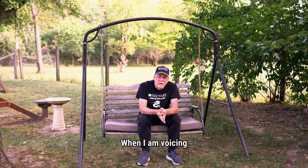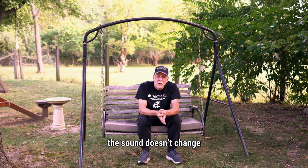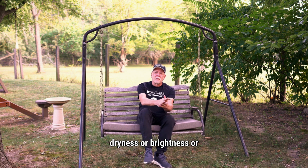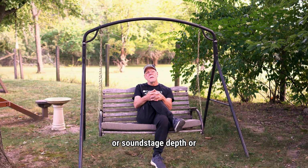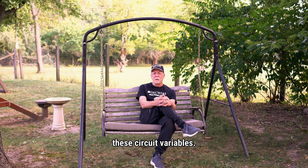When I am voicing a component, I explore these values until I get the sound I want. Then I make sure the sound doesn't change across several known good tubes to be sure my voicing choices are consistent. You see, things like dryness, or brightness, or sharpness, or soft bass, or soundstage depth, or focus, and so on are 90% controlled by these circuit variables.